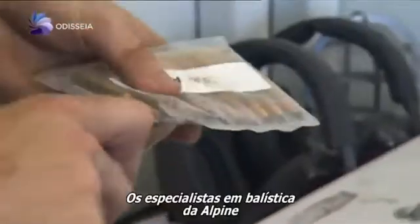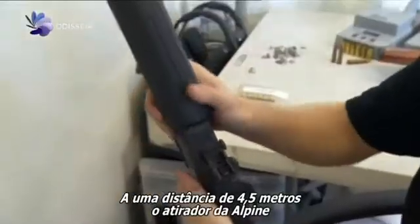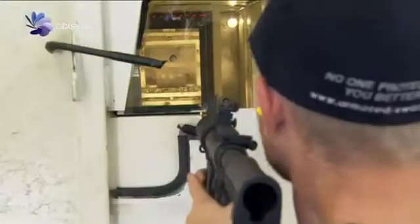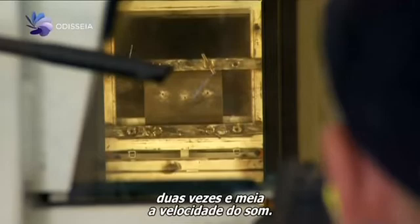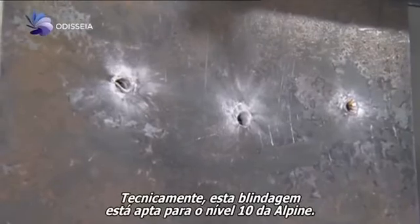Alpine's ballistics experts decide to see how the armor will do against a military-grade armor-piercing bullet. At a range of 15 feet, Alpine's sharpshooter aims at a piece of steel plating that will be used to armor the SUV. The bullet is fired at 1,900 miles per hour, 2.5 times the speed of sound. The armor-piercing rounds penetrate, but do not punch all the way through the steel. Technically, this armor could pass at Alpine's level A10.